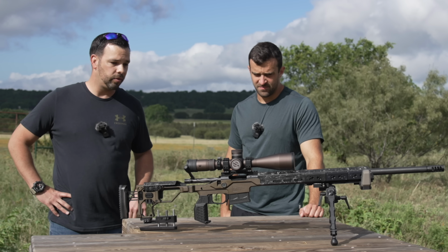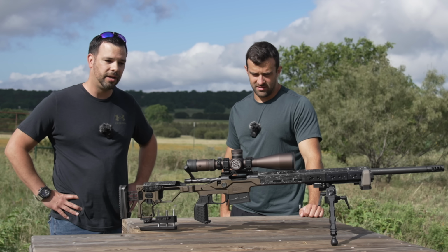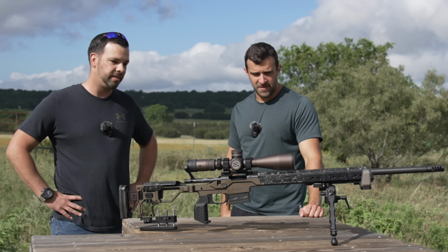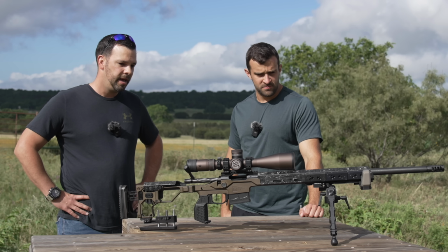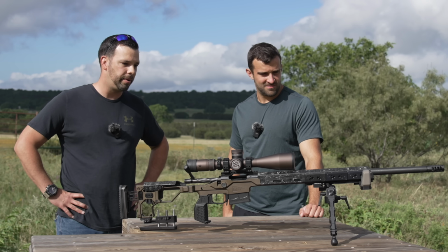Cool, so we threw a Vortex Razor Gen 3 scope on top. Yeah, Gen 3, 6 to 36 by 56, huh? Yep, and it's got the Seekins mount right there. Very cool. And I got a Trigger Tech Diamond trigger in there and an AccuTac front bipod.